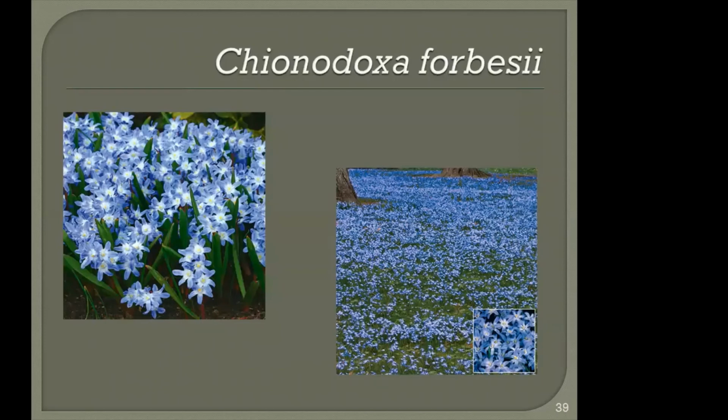Chionodoxa, we have three or four little blue flowers, and these are wonderful. There's a lawn in Loudonville on Route 9 that I pass every year that has thousands of these, and it's absolutely stunning. It's an underplanting underneath some evergreens, so it can handle quite a bit of shade. A wonderful plant, about 4 to 6 inches tall, and you can use it in the lawn if you want to do a lawn.